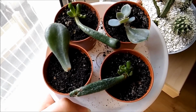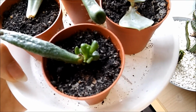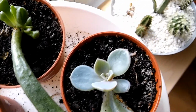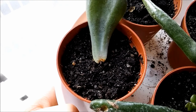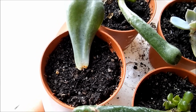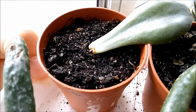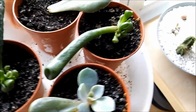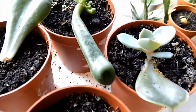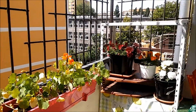Here are my little succulents, and this one and this one is crassula, and I have one more of them back there, and this one is actually echeveria, and this one is supposed to be echeveria too, and the leaf has grown its roots down there, and it is actually getting bigger and bigger, but there are no new leaves showing up for now, but I hope there will be. Crassulas, so this one is the fastest growing out of the bunch, I think, because the third one that I have is actually the oldest one, but the smallest one at the same time.